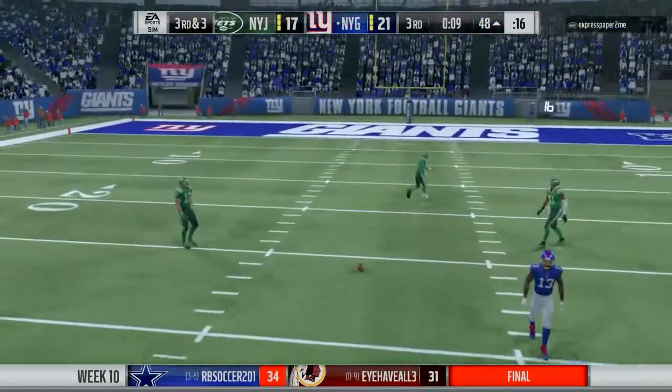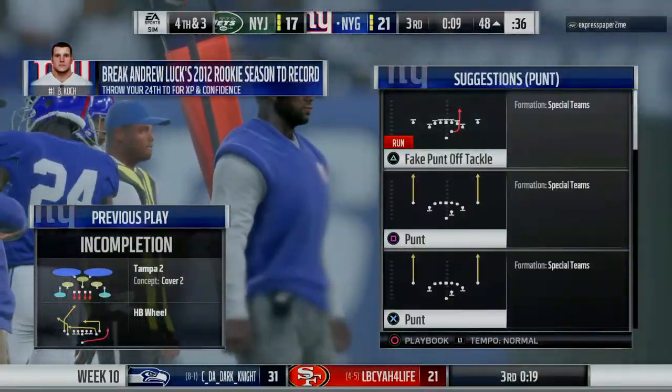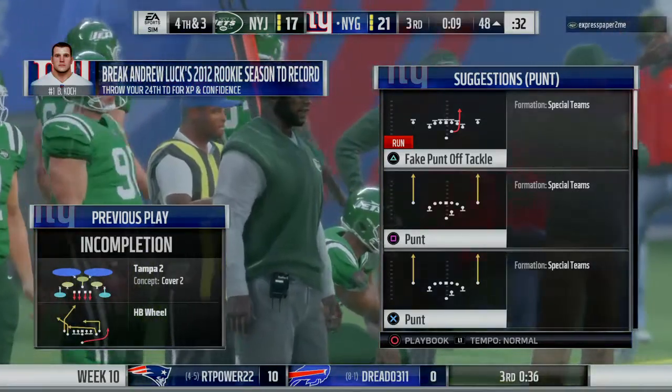Cook. And that is incomplete. Well, the numbers have been good in the passing game, and certainly a big reason why they have the lead. But now here, third quarter, maybe go to the run game a little more? Yeah, perhaps.